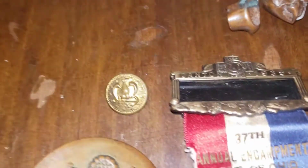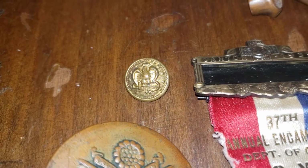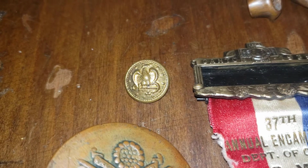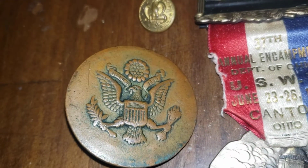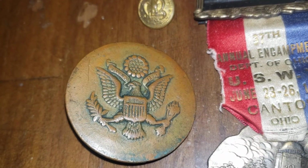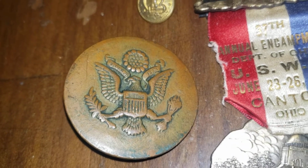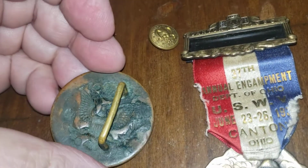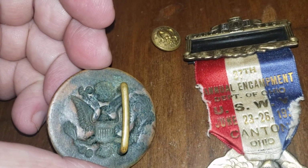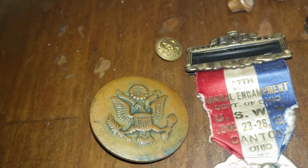Then we have an earlier button, say World War I to 1930s Navy button or Marine Corps. They go either way with those. And then this I was really happy to find because I collect cavalry items as well. And this is from a bridle. And cavalry is pretty cool. It'll match my sword and other insignia I have.